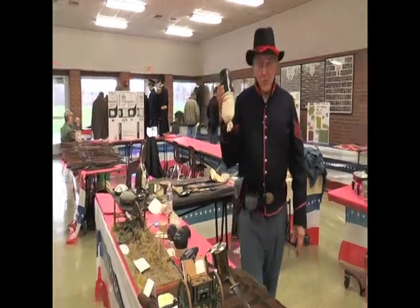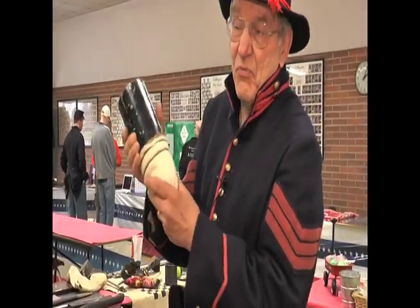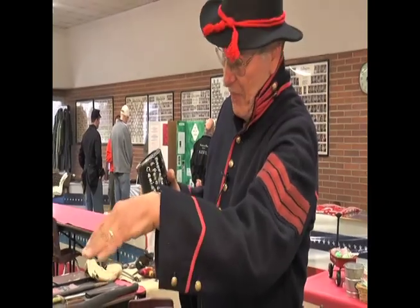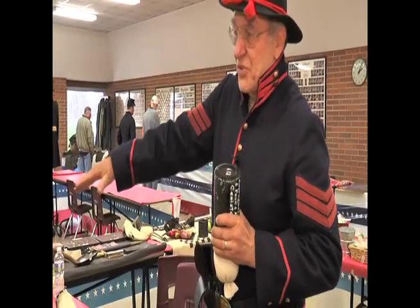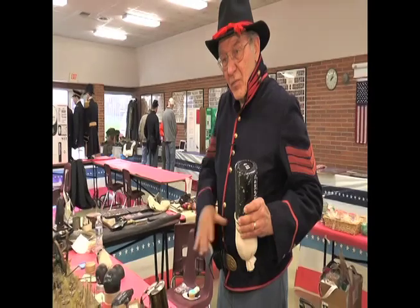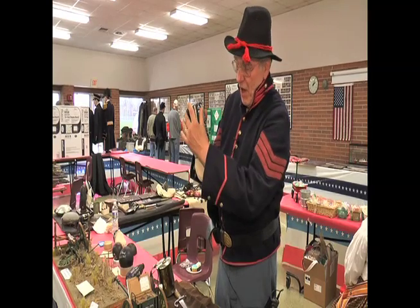And this is canister. This is what they used when they got real close and they were shooting the artillerymen with rifles, in the range of 300 yards. This is all filled with iron balls, and they fired this into the ground in front of advancing soldiers. So you could see this stuff hit the ground in big clouds of dust, and the round balls would hit the ground and then ricochet back up and hit you just about midway up. This one has about, I think, 72 or 75 round balls in it.